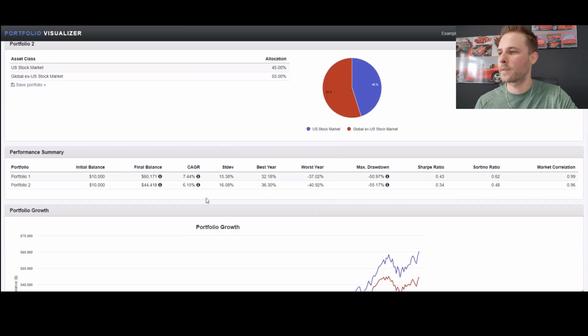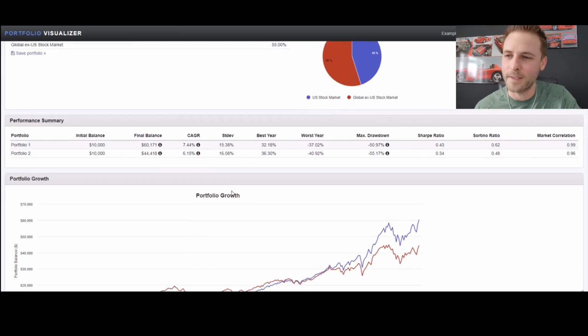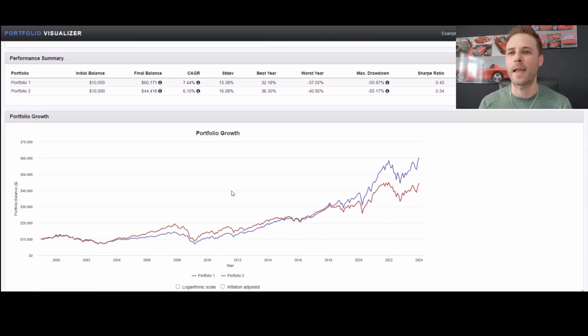And you'll notice, sorry, I actually said it was almost the same thing, but my mind was thinking something different. We're at 7.44 compared to 6.15. So still, VFV would have outperformed XEQT over 25 years, right? So again, why would you choose XEQT over VFV? It makes no sense. Why would you want to settle for less returns, right? Makes sense to me.